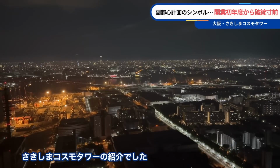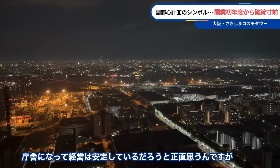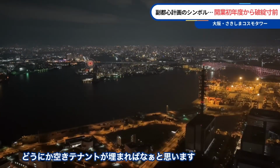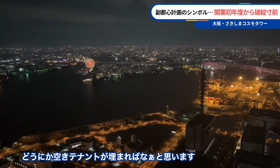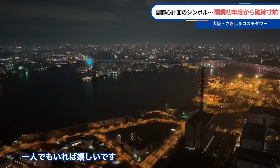That concludes the Sakishima Cosmo Tower introduction. I honestly think that the management is stable now that it's become a government office, but I wonder if the vacant tenants will be filled. Anyway, I would be happy if even one person who saw my video thought they wanted to go.